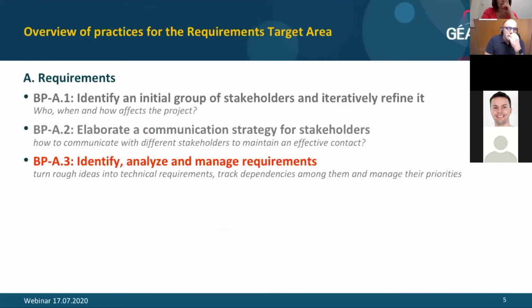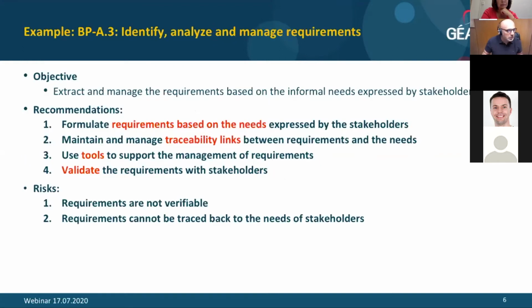Now I would like to present two practices we extracted, and they will later be supplemented by practical examples provided by the teams who already adopted those practices. So the first practice will concern a requirements target area, and specifically it will be concerned about identification, analysis, and management of requirements. So let's take a closer look at it.